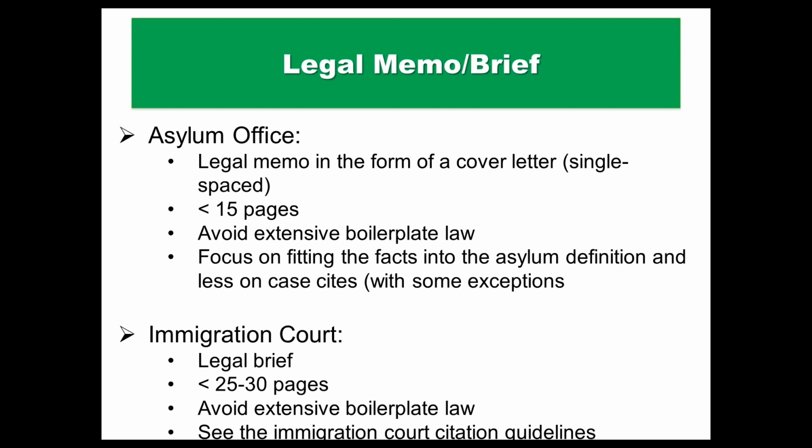But tell the story in your legal memo. Use it to introduce the asylum officer to your client, to the case. You don't need to spend a lot of time talking about how INA section 208 sets forth the requirements for asylum. The requirements are blah, blah, blah. They know that stuff. What we need to tell them is, what is our client's story?